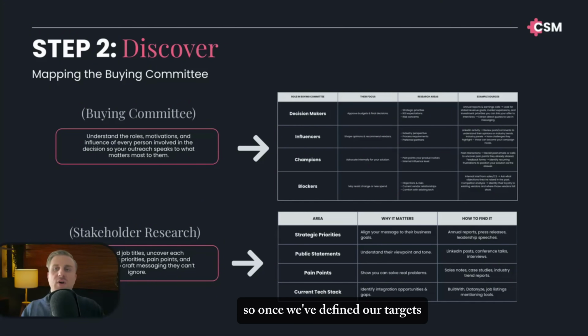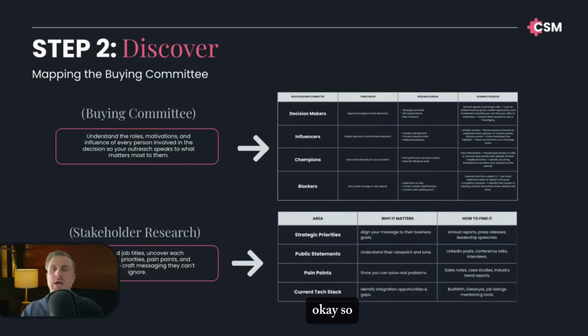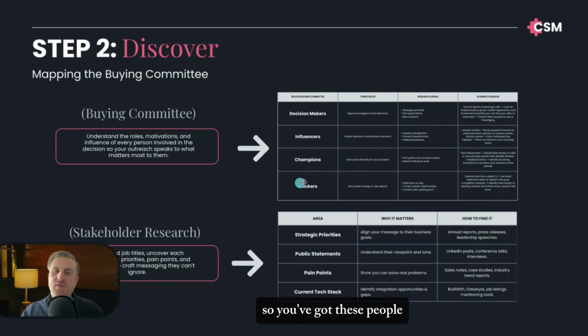So once we've defined our targets, the next step is to map that buying committee out. This means understanding every role in the decision, from the decision makers who control the budget to influencers shaping vendors' choice. So you've got people, what we call champions. You see them marked here, champions, who advocate for us internally, and blockers who may resist change. So you've got these people who are going to resist that change.